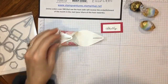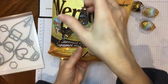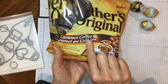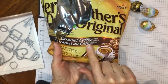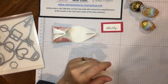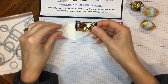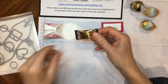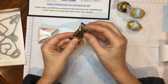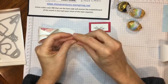And now some of you saw a video I did a few weeks ago or so. I was putting treats in that were the caramel coffee Werthers. I like the regular Werthers, but the caramel coffee Werthers is even better. So these are a little bit different shaped. They're more rectangular, and so I found for them to fit in the mini keepsake box, I kind of had to fold back the edges.